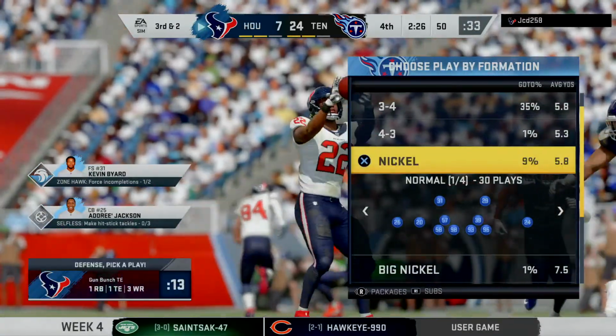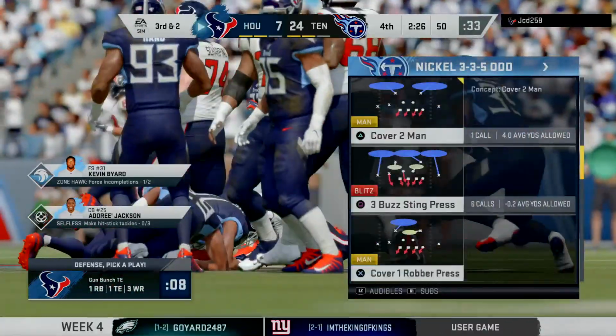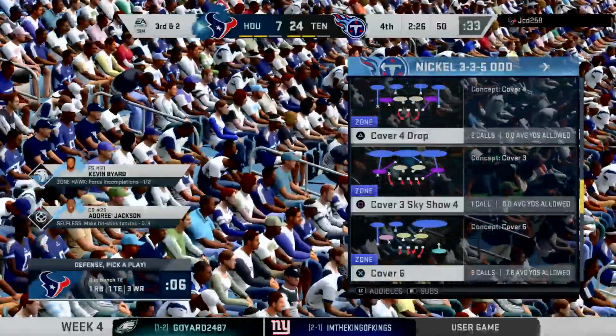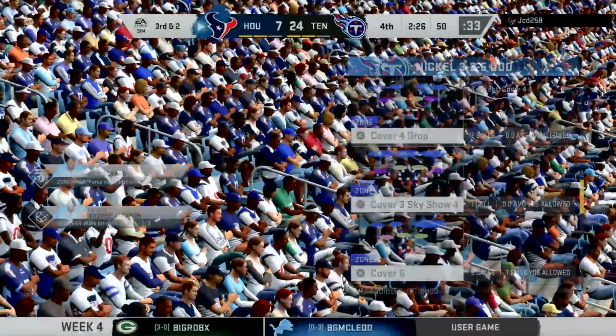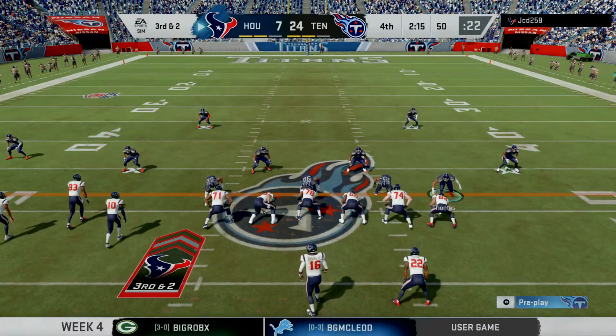And this is why you work on your tackling. Tackle them after the catch, inbounds, keep the clock running. Just go ahead and bleed the game out that way. They don't need to run another play here before the 2-minute warning. Let's see if they do it anyway.